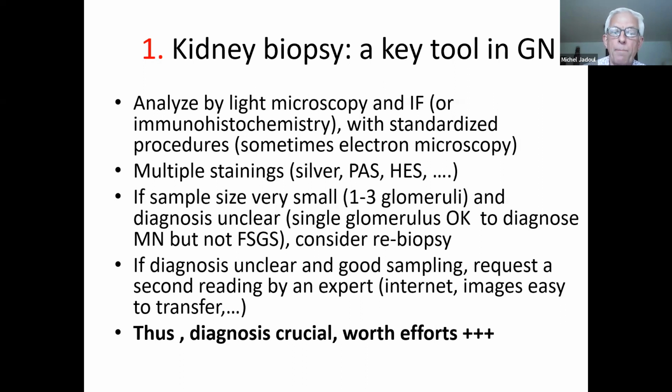Number one, if the sample size of the kidney is very small, and you have a single glomerulus, for some diseases like FSGS, focal segmental glomerulosclerosis, usually you can't say anything. But on the other hand, if you have a single glomerulus, and this one can be analyzed by immunofluorescence or immunohistochemistry for a diagnosis of membranous nephropathy, you don't need anything. You don't need 5 or 10 or 35 glomeruli. You just have the right diagnosis if you have by immunofluorescence granular membranous deposits of immunoglobulins along the basement membrane.